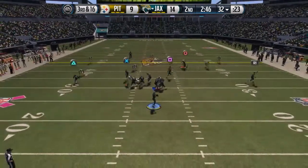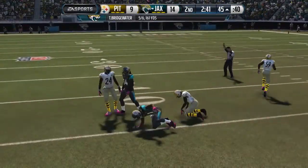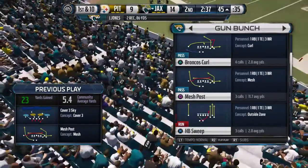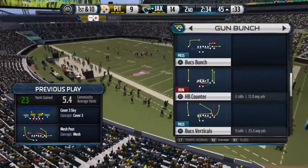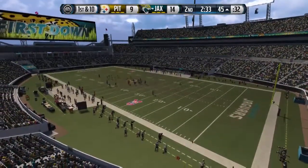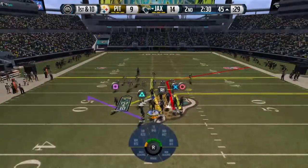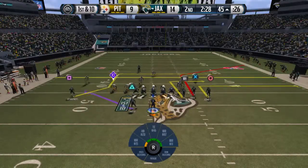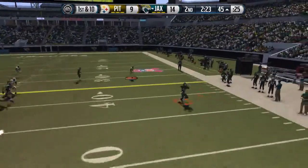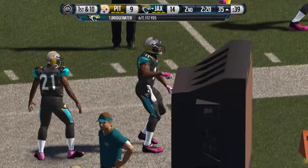Bridgewater's going to take it from the gun. Looks to his left. He's wide open for the grab. First down here after the completion. First down following the long play. Bridgewater's going to take the snap from the shotgun. Julio Jones with the grab, and he races out of bounds at that point.